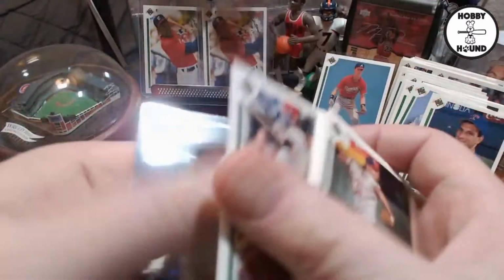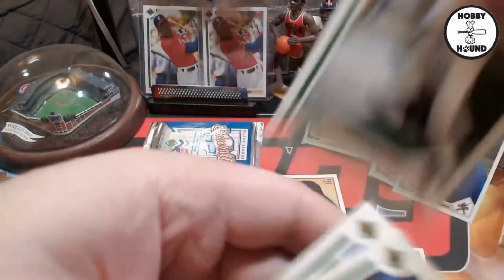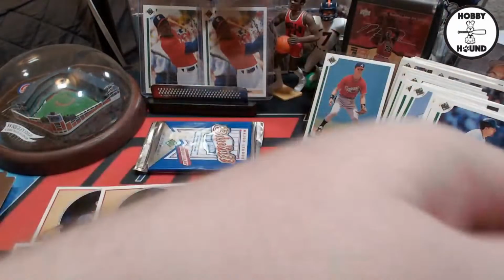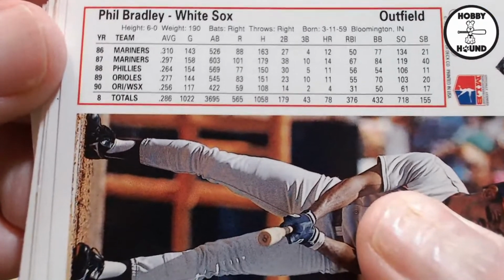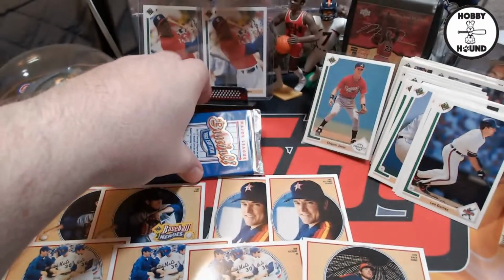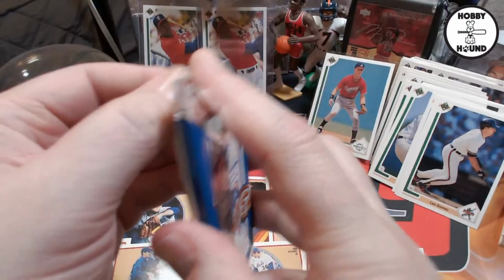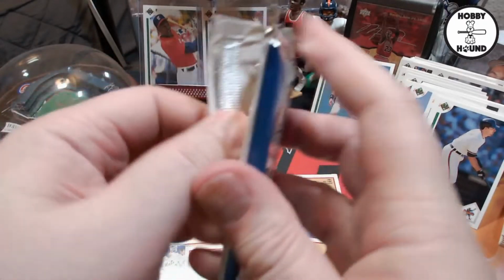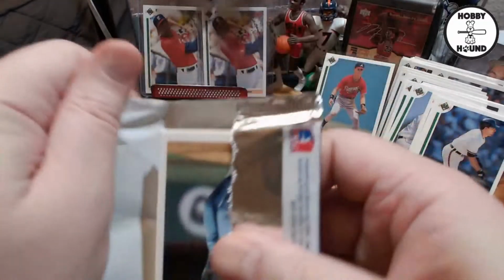Rangers. Leo Gomez, and move on. And Phil Bradley, he looks like he was on every single team right here. I was going to say I don't remember him being on the Sox. You'll send me an Angels one?